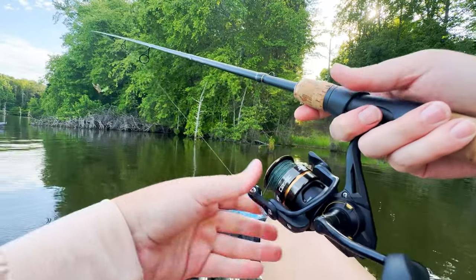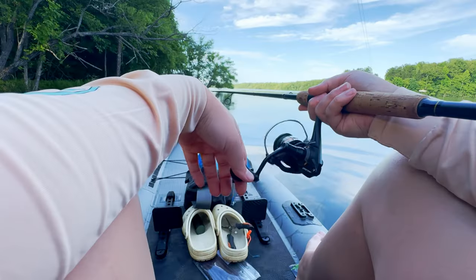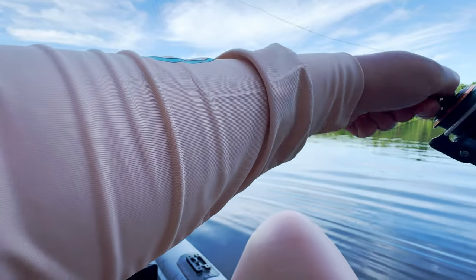Trying a new bait. Blizzard. Pickerel. Cut through the braid like nothing. Well, I gotta retie.